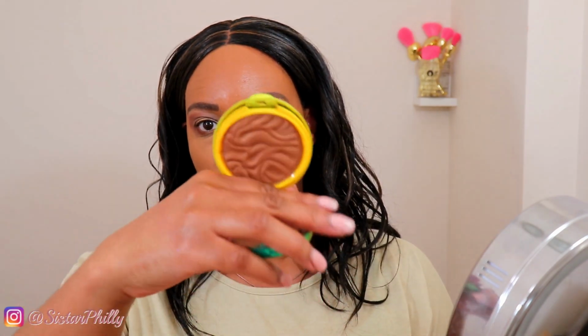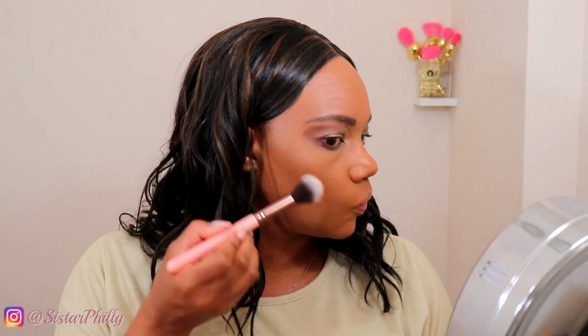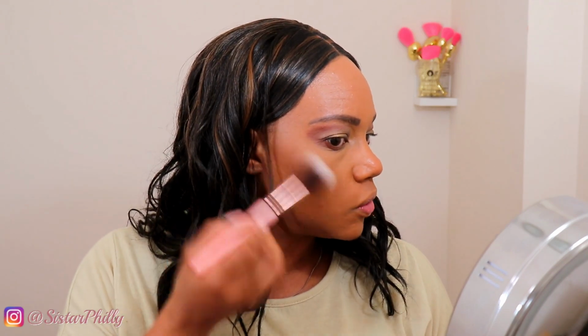I'm gonna move on to, what am I moving on to? I'm moving on to bronzer. So this is not a new product for me. This is the Physicians Formula Butter Bronzer. This is my new favorite bronzer. This is in the shade Endless Summer. I am pretty sure I used this in my last video too, because I've been using it like crazy. I'm just going to apply some of this on my cheeks.